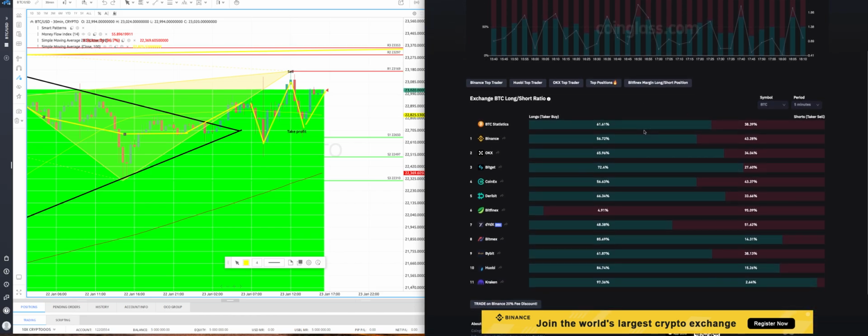Currently right now we can see that the longs are in full control of these markets, 61.18% in the last 5 minutes. For the 15-minute chart, it's 57%. Let's go to the 4-hour chart. The 4-hour chart is pretty even. Currently right now, the shorts are still in control.